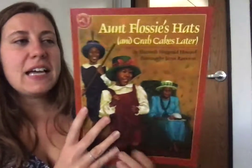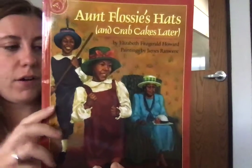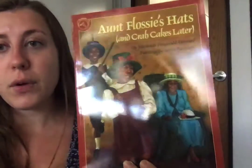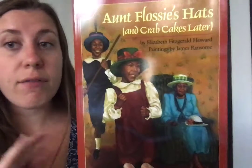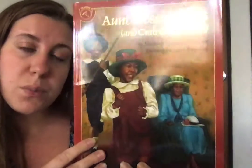Boys and girls, today's book is called Aunt Flossie's Hats and Crab Cakes Later. I'll let you look at the cover. Remember, all this week we're talking about stories that have memories in them, right? They're realistic books, they're realistic fiction. Some of them have been true stories, so everything in the story can happen. And they've usually been about a special memory, and the author wrote about them, which is pretty cool, I think.